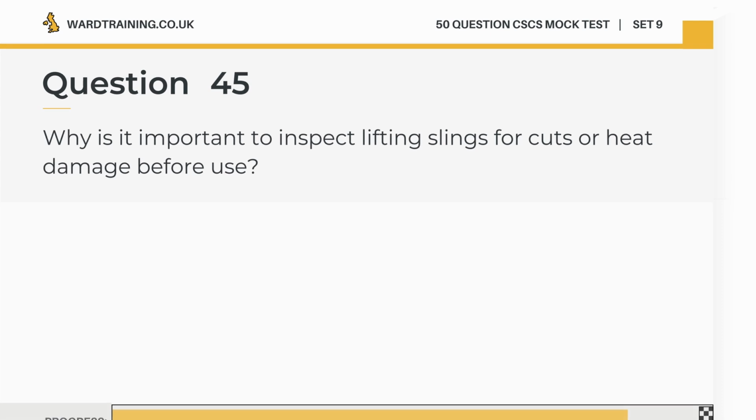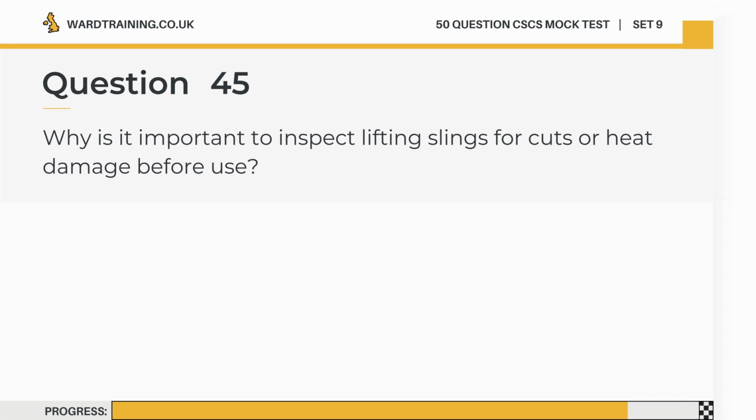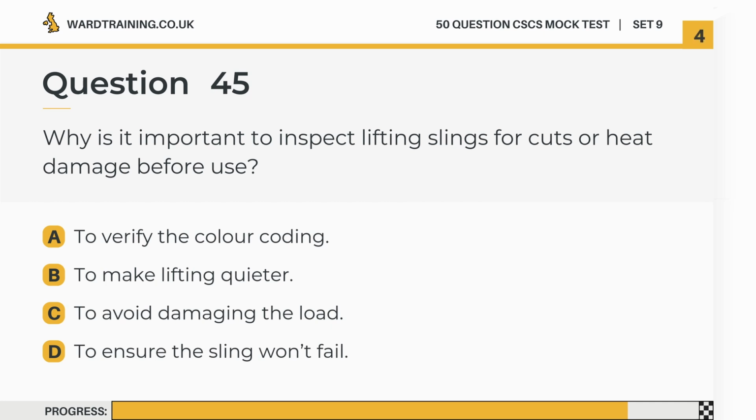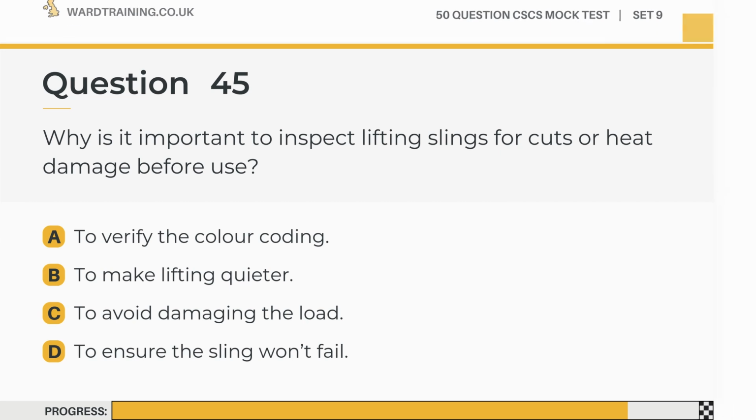Question 45. Why is it important to inspect lifting slings for cuts or heat damage before use? A, to verify the color coding. B, to make lifting quieter. C, to avoid damaging the load. D, to ensure the sling won't fail. The correct answer is D, to ensure the sling won't fail.